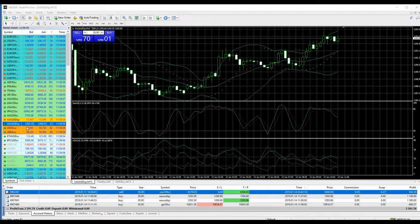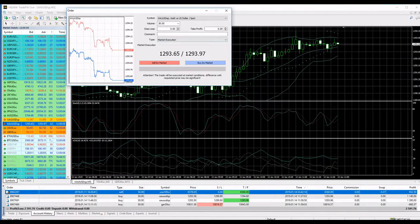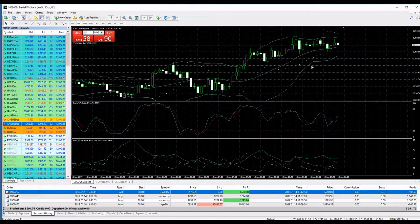So $2,591, and now we put again a buy limit on gold. It's very important. You see that on a 15 minutes chart. You see it very, very clearly. The market drops slightly to that level where we want it. We put again a buy limit at 1,293.50. This is the place where we put it. Here we are, and we put our take profit.